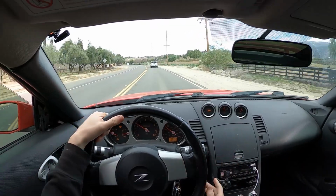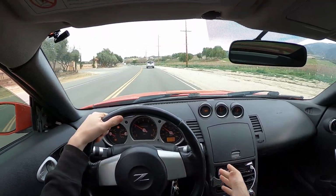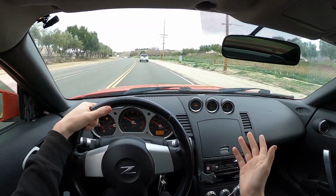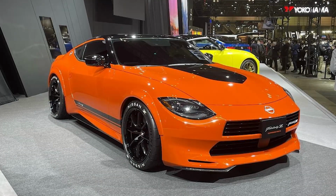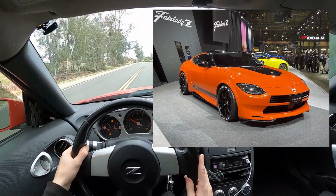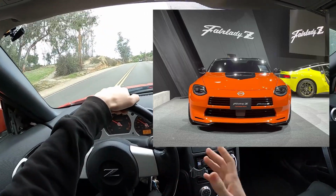There's a new variant of the brand new Nissan Z that was revealed at the Tokyo Auto Salon, seriously just a few days ago. I think it was 2 days ago. I'll put a picture of it right here. Let me know what you guys think. They put it in this crazy bright orange color, which I think is really awesome. It's really eye-catching.